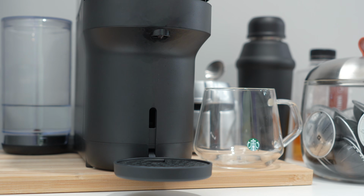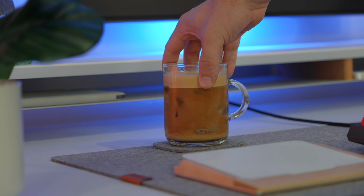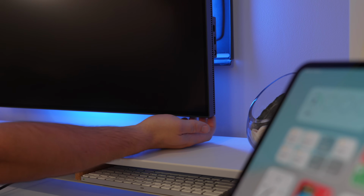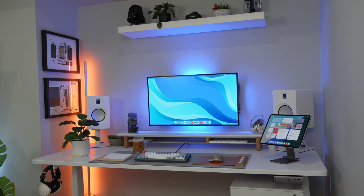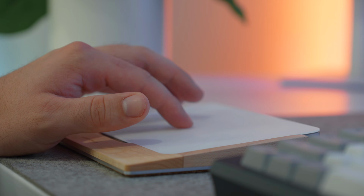This turned out to be one of the most unexpected and wild desk setup overhauls I have ever done. I started out thinking it was just going to be a couple of accessory upgrades, more of a refinement and an aesthetic touch up, but here we are with a whole new setup. And honestly, I'm not really that mad about it. I'm really loving how this setup looks now.